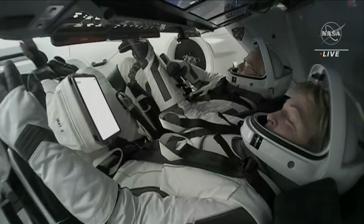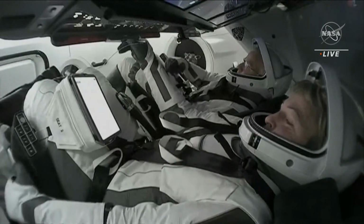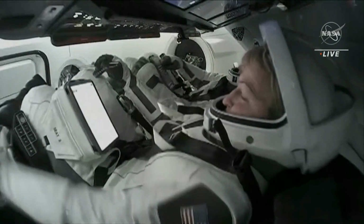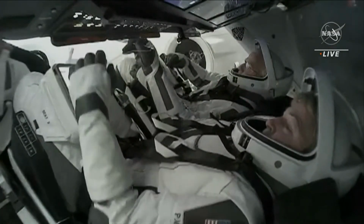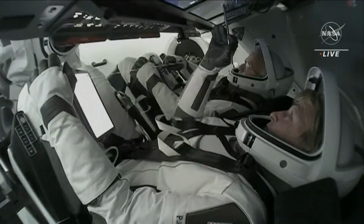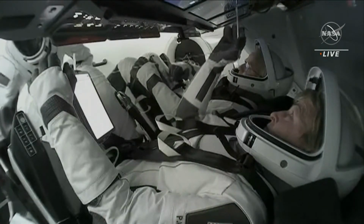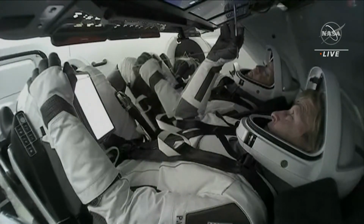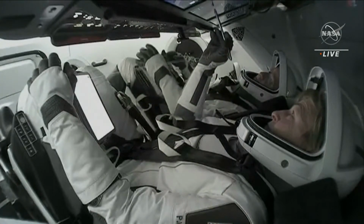So in order to get the vestibule down to vacuum, we will depressurize it. That process does take about an hour. We won't be on air monitoring that this morning, but we will come back on following depressurization ahead of undocking. Everything's still looking good this morning for an on-time undocking at 10:05 a.m. Central.